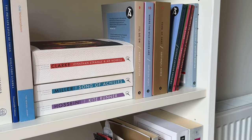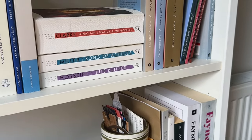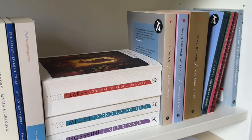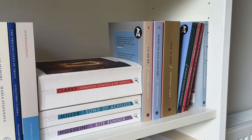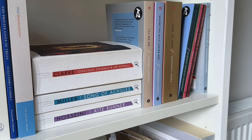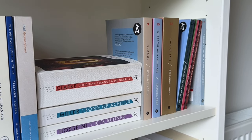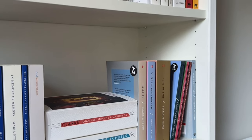I have a small collection of these Macmillan, are they the Macmillan ones? No, I'm sorry, the Bloomsbury Modern Classics collection. So I've got Jonathan Strange and Mr Norrell, The Song of Achilles and The Kite Runner, all three of which I've read and which I love. I would obviously like to get the entire collection.